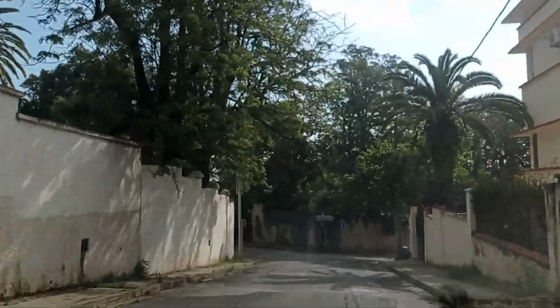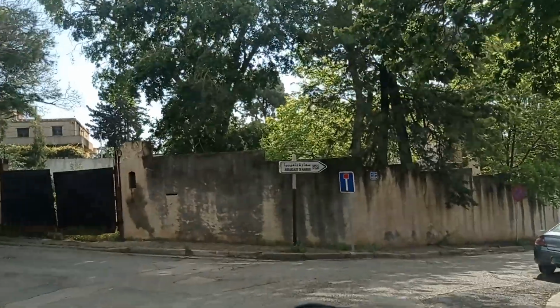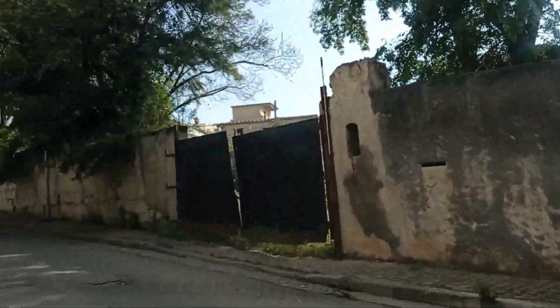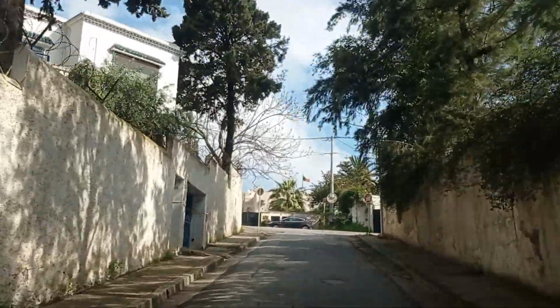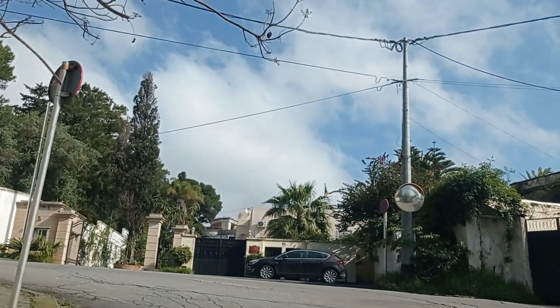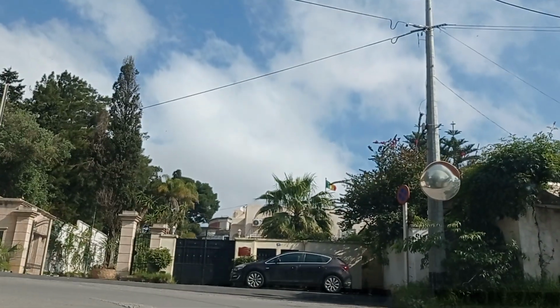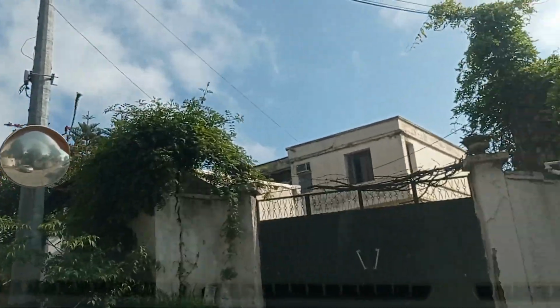There are many dead ends here, but they are signaled with those blue signs over there, with a red rectangle on the top, indicating that it's a dead end. All right, so now, which way home? I guess that it's left. It's not a dead end.